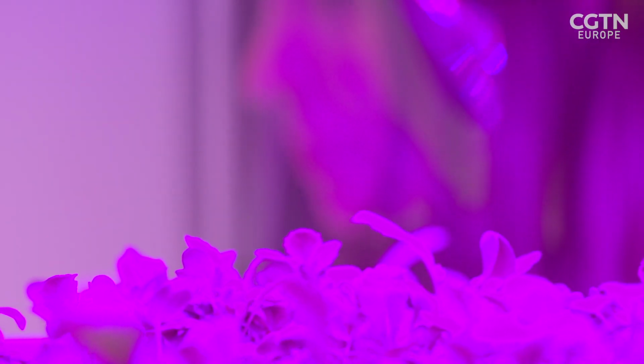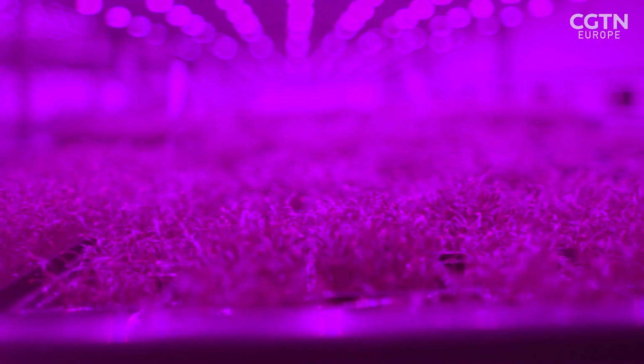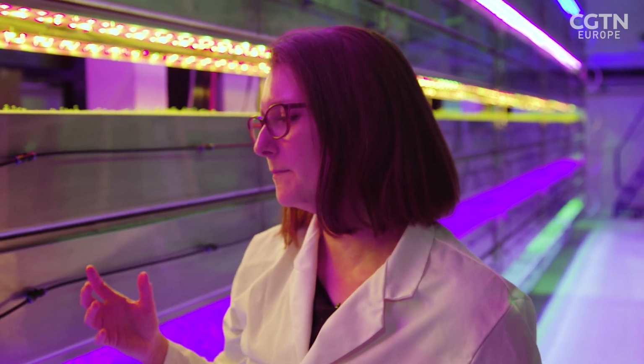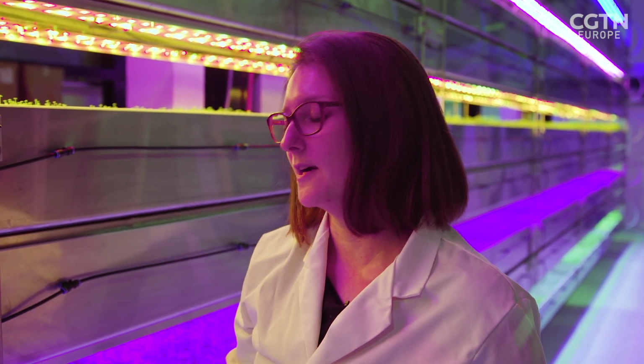Plants do a process called photosynthesis, which I'm sure everybody's heard of, and that's the process by which they use light energy to build sugars and grow bigger. But what plants also do is a process called photomorphogenesis, and that involves different light receptors. So plant cells are full of different receptors for light. So they have things like phytochromes and cryptochromes, and these all respond to different wavelengths of light.